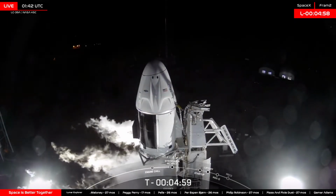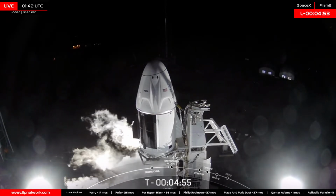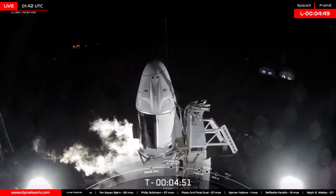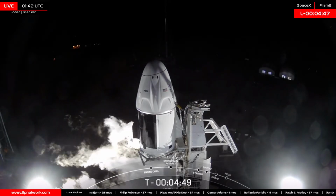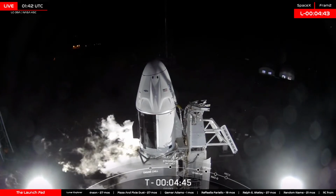Falcon 9 tanks are pressing for strong back retract. Dragon is in configure for terminal count.